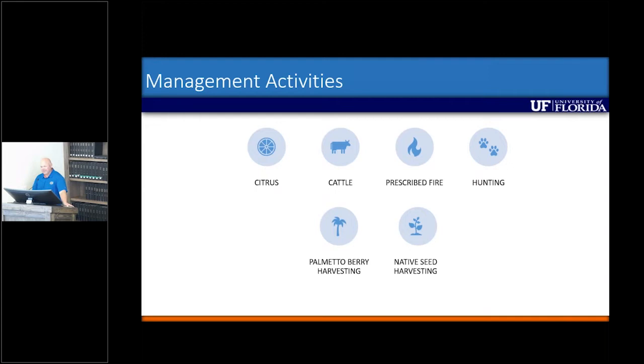The management activities on the ranch have been and will continue to be in the foreseeable future: citrus production, cattle. Cattle are grazing approximately 2/3 of the 27,000 acres, maybe a little bit less than that. Prescribed fire is absolutely a management activity that's been ongoing there. Every site's burned on about a 2 to 3 year cycle. There are active hunting leases on the site, and we do harvest palmetto berries as well as native seed harvesting. There are some other activities that have happened in the past, but they aren't very consistent from year to year.